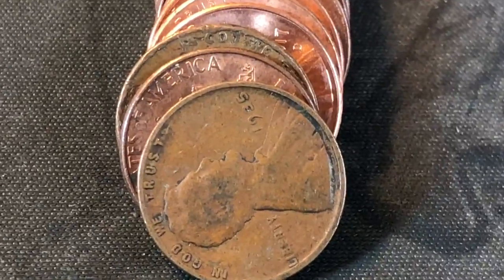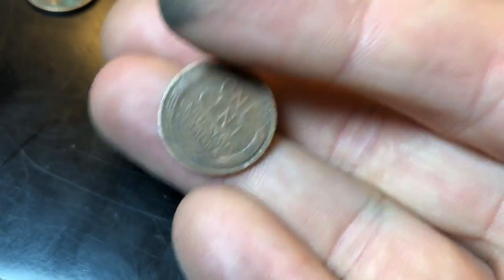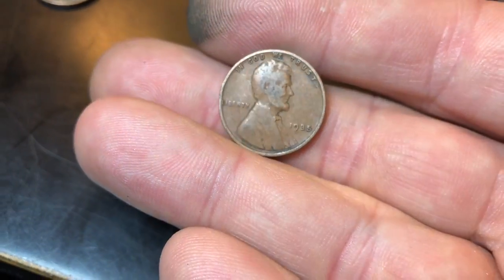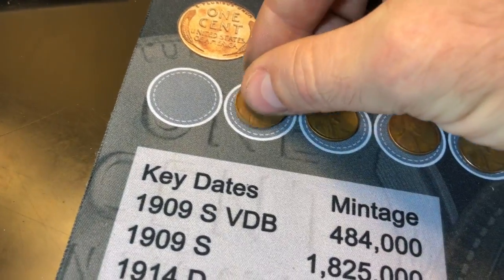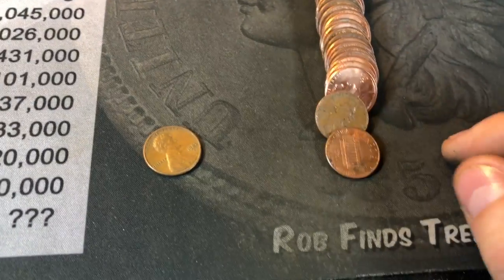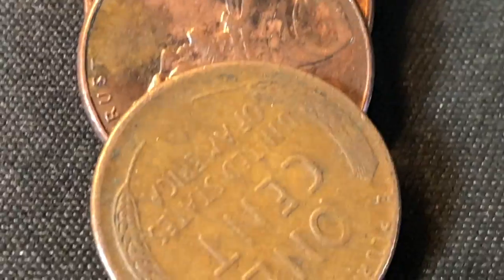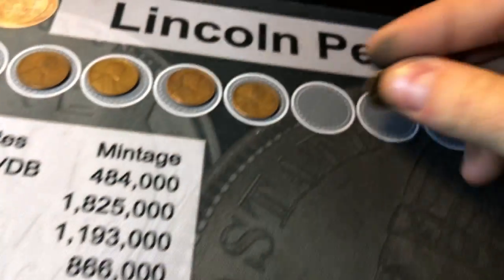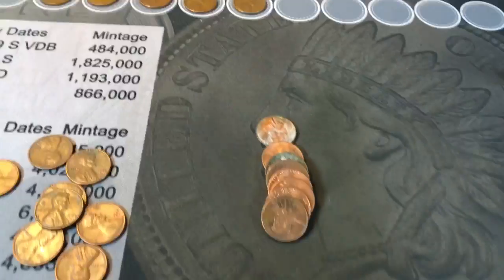Roll 34, and we've got kind of an old looking one here, and I think that's a 35. It is 1935 Philadelphia. Good to see a pre-40s Wheatie in the box and wheat cent number 4. So maybe we can grab a few more before it's done. Roll 36, and we're going to have another wheat penny here, and its reverse side showing, so I get to check it and reveal the date. A 57D. Wheat penny number 5.